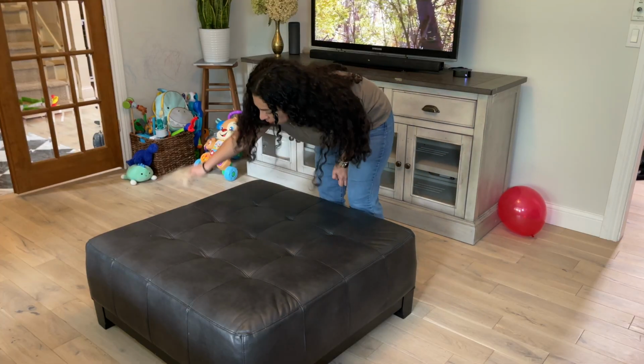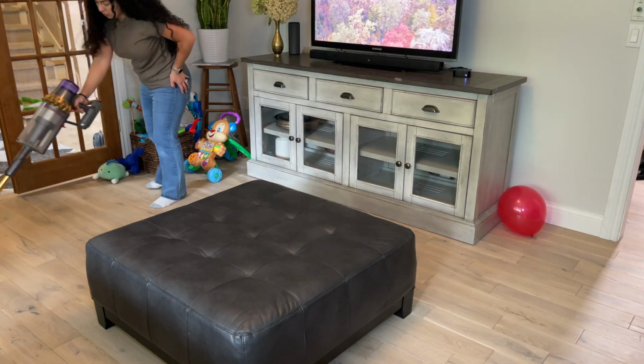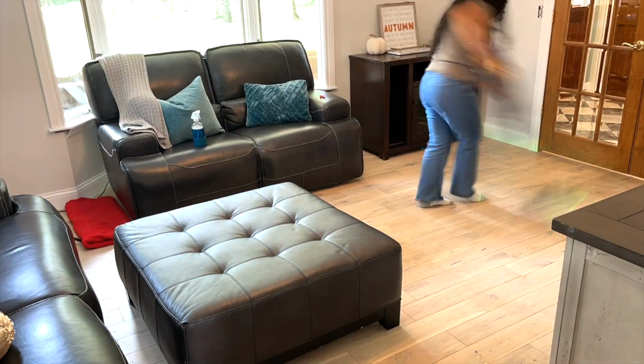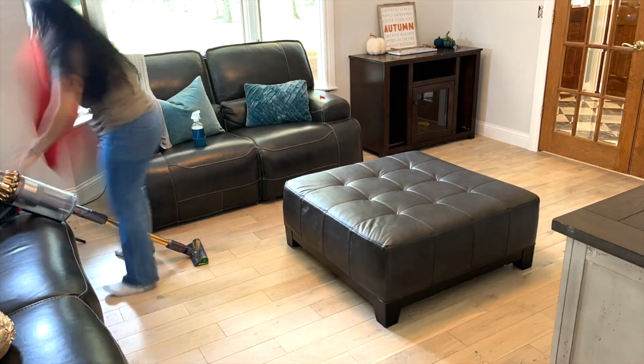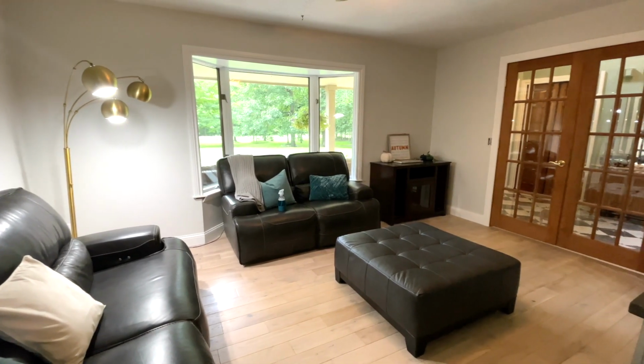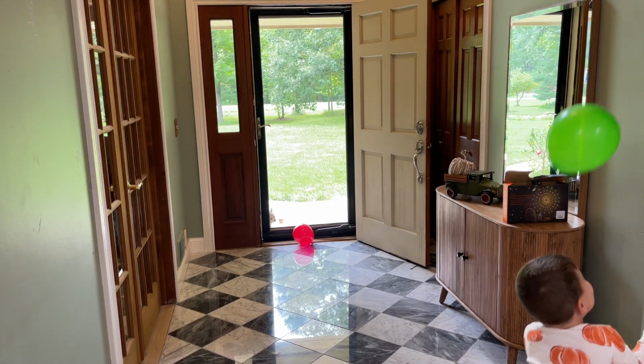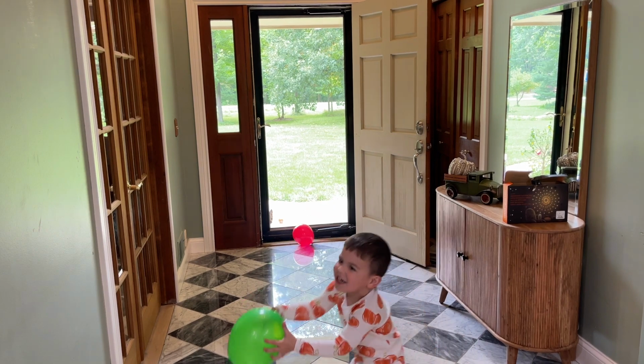We also installed hardwood floors throughout the house, and I just love this vacuum. It is cordless. It is a little bit heavy, but the laser is just what I absolutely love because you can literally see every little particle of dust, and it's motivating to clean. And now I'm just taking a little break to play with Cooper so that he lets me clean the kitchen.